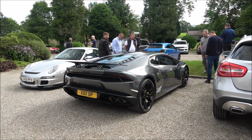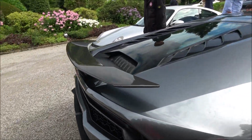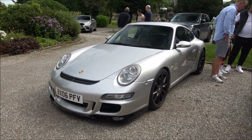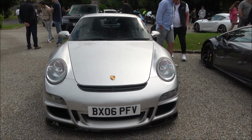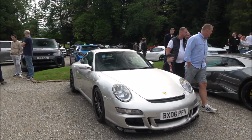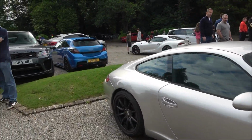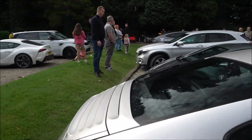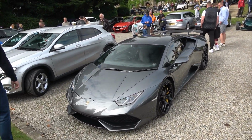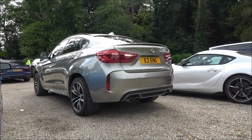Here we have a lovely Lamborghini Huracan with a nice carbon fibre wing. That's really smart. And then next to that, it's a 997, but it looks to have a GT3 front bumper. There's a nice X6M coming in. I'm sure that's a GT3 front bumper. I could be wrong. Correct me if I'm wrong. Come around to the front of the Lamborghini Huracan with yellow calipers and no front reg. Liking that. Lovely X6M coming in here.